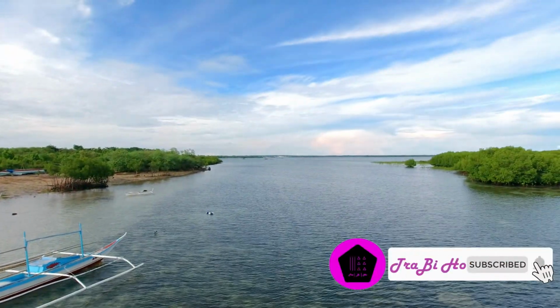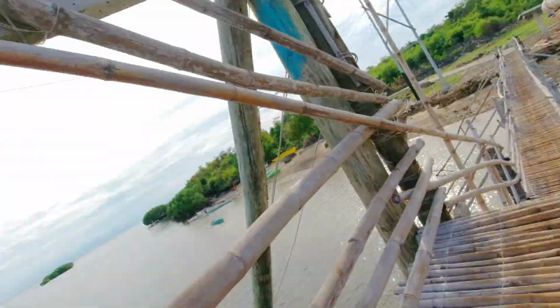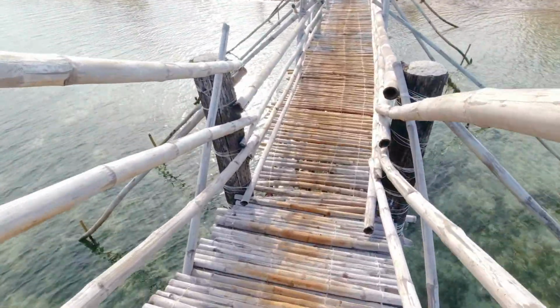That is Bantayan Island. It's this town center. Maybe 3 miles away. Whoa, be careful. Careful when going down. Going up is much easier.